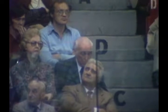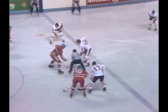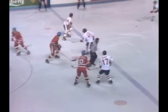They are, I'm sure, psychologically down at the moment, but it still is a tie game, and with plenty of time to win this hockey game. On the draw, it's back to Bobby Orr. Both teams are at full strength, and it's taken by Serge Savard. Cleared into the Czechoslovakian zone. Yuri Holik goes in against Clark and Leach.